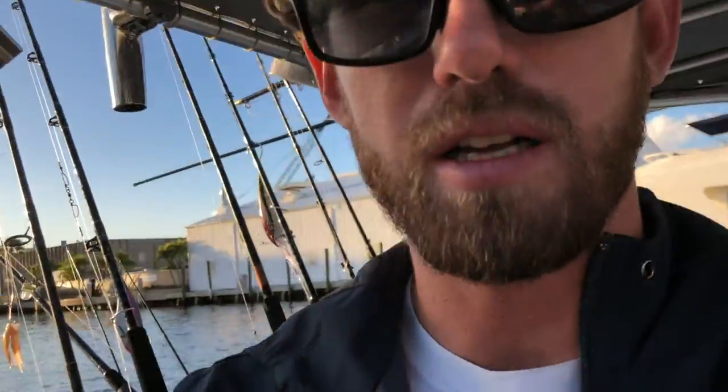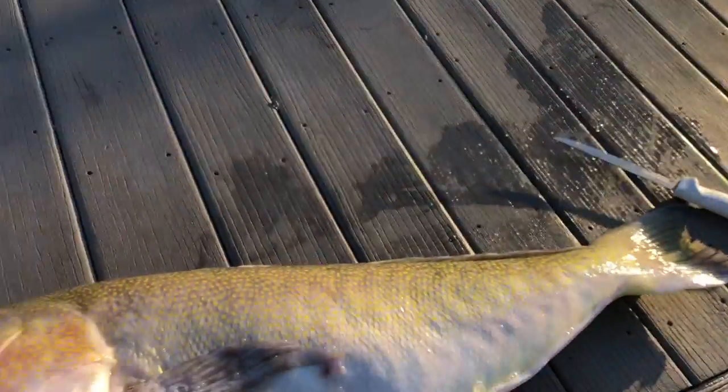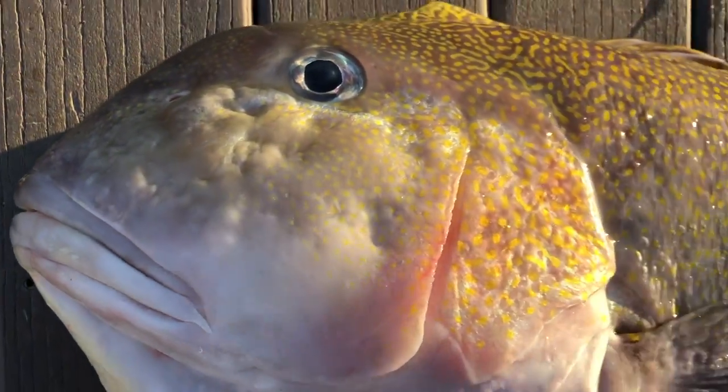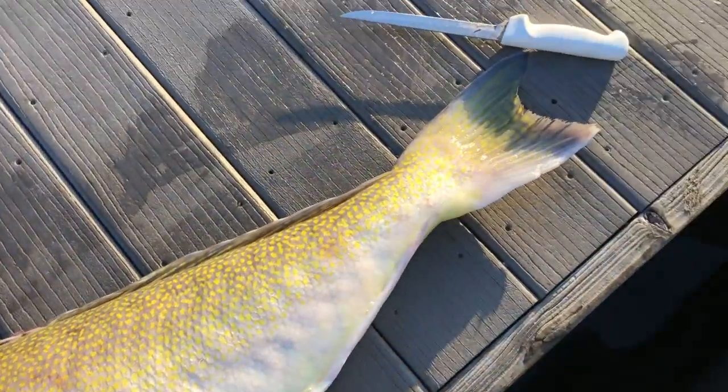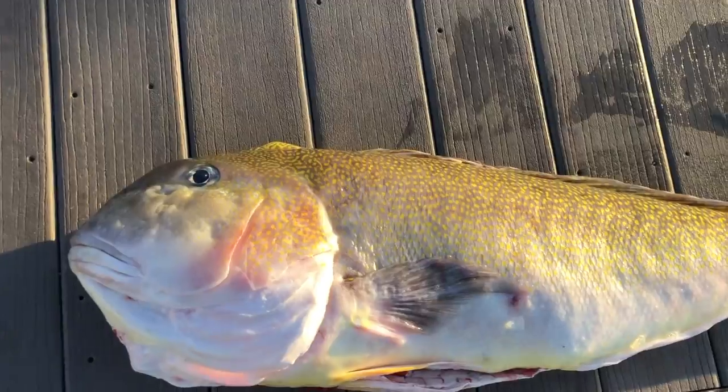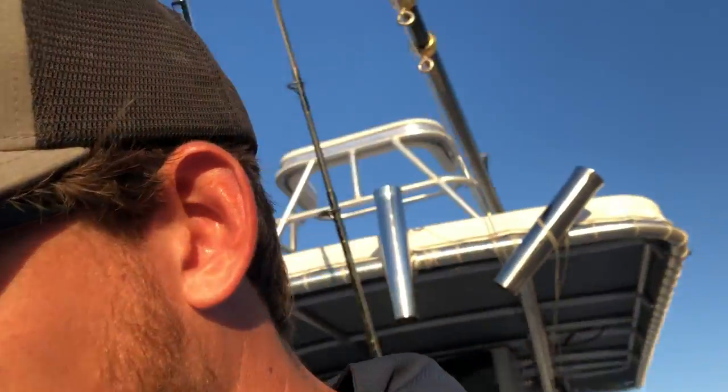All right, guys. So back at the boat ramp, I just dropped off my second group of clients from today, and here is that big, beautiful golden tile from yesterday. Absolutely gorgeous. That's a 9-inch fillet knife, so you'll be able to tell that is a monster fish. I didn't have my GoPro on me when we caught it yesterday, unfortunately, but I still wanted to show you guys and tell you a little bit about how we got it.